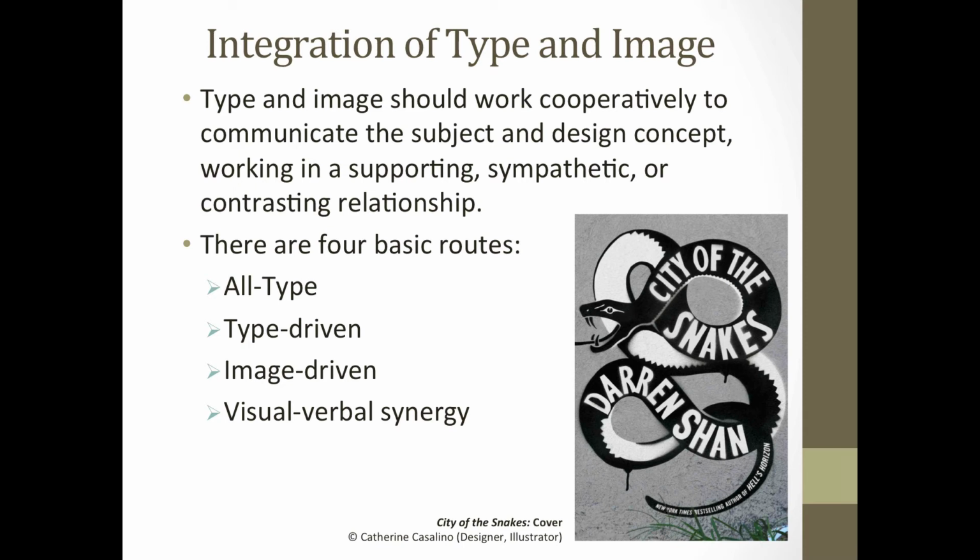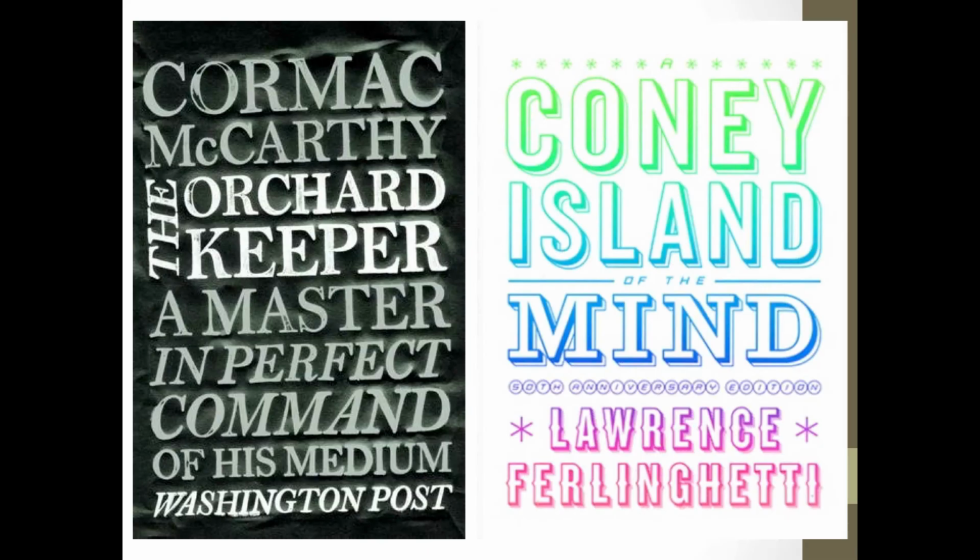that you're working with. There are 4 basic routines that you can go through when creating a book type cover. It can be all type, it can be type driven, it can be image driven, or have a visual verbal synergy. Here's some examples of each. So these are examples of all type, and as you can see, all it has is just letters, just words on there. The hierarchy is usually based on the size of the type or even the placement of the type. Sometimes it can be very large, very small, depending on how you want things to be read.